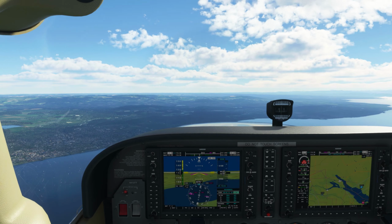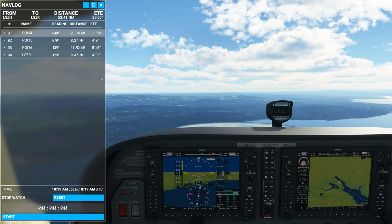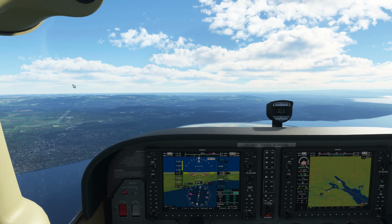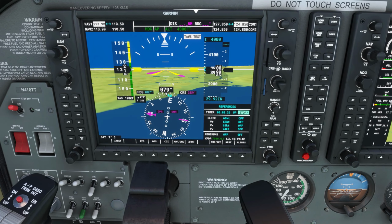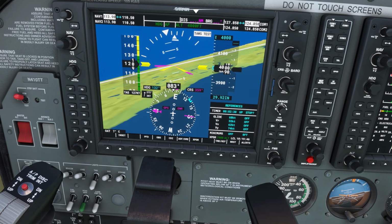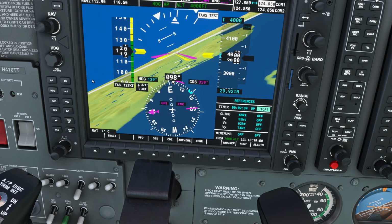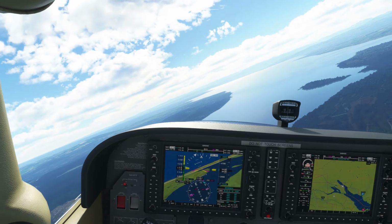Hop inside and let's set the heading to 139 degrees. 139 degrees for 5 3/4 of a minute. Let's come down here. Looks like we're actually ahead of schedule. That's fine with us. 139 degrees and almost got it without zooming in again. And reset the timer. And then we're gonna head towards the airport.